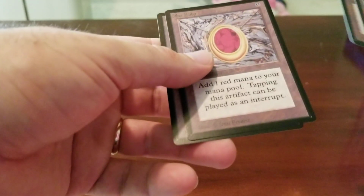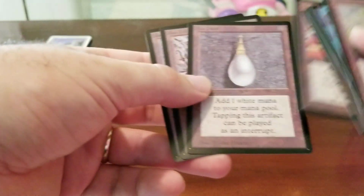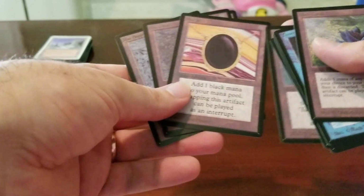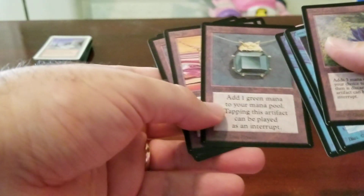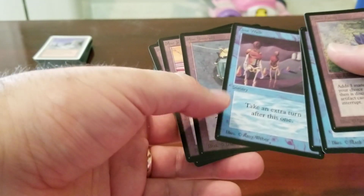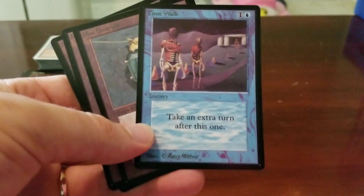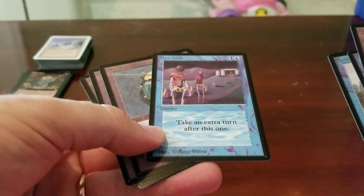We got the Mox Ruby. Mox Ruby, Mox Pearl, Mox Jet, Mox Emerald. We got the Time Walk. Again, the color looks pretty nice, not too shabby. It looks pretty good.